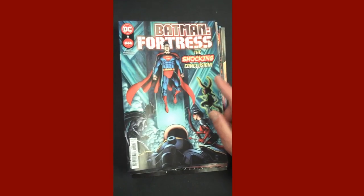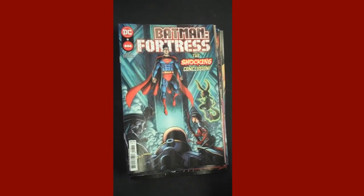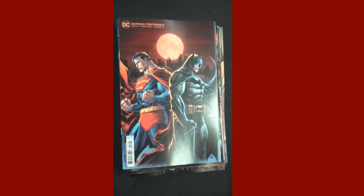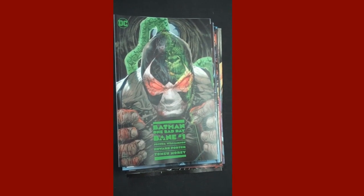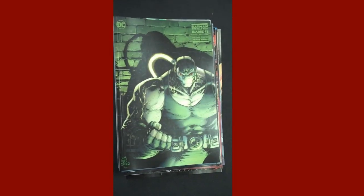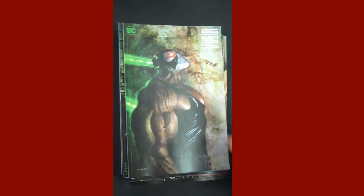DC is also bringing us Batman Fortress, issue 8. And there's your lovely variant for that. Excitedly, we announced that DC also brings us Batman One Bad Day Bane. And there's the Jim Lee variant for that. And there's yet another variant there.